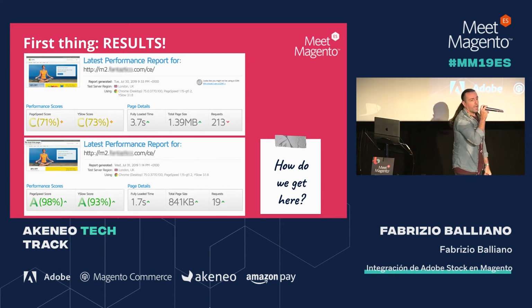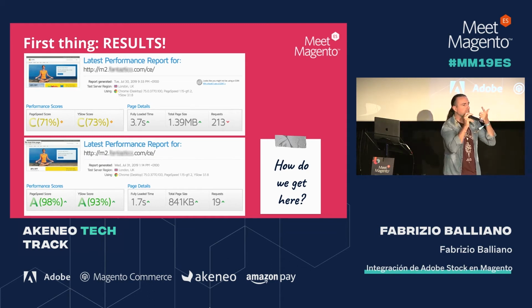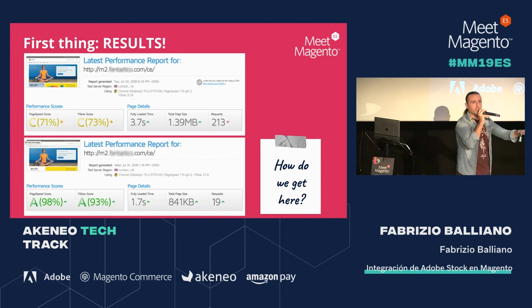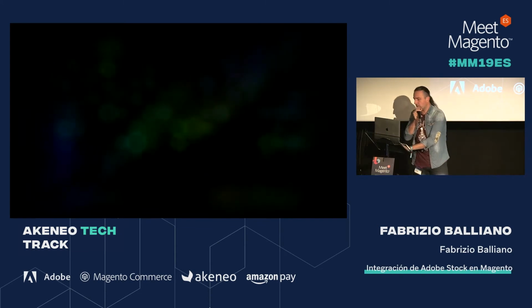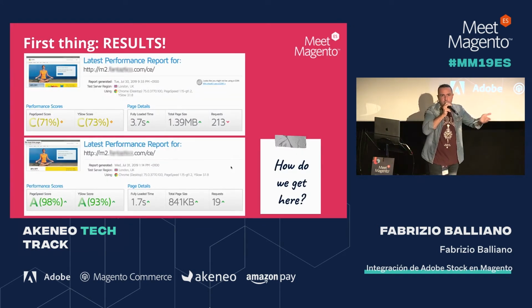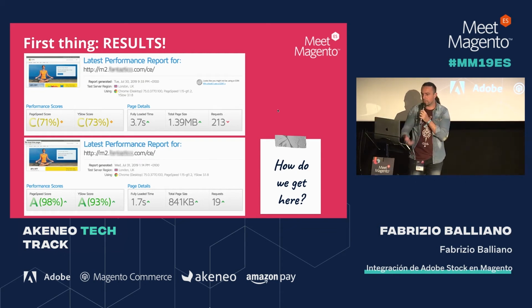But the thing that scares me the most is right there: we have more than 200 HTTP requests. It means that we are having more than 200 between JavaScript, CSS, images, and so on, which is quite normal nowadays, but they are a lot. With the things that we will check in this presentation, on this base Magento installation, we could go from 71 to 98, 73 to 90-something, and most importantly, reduce the HTTP requests from 200 to something like 19, 20, 30. It's a completely different number anyway.